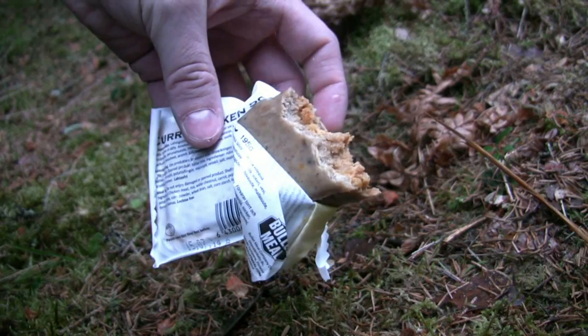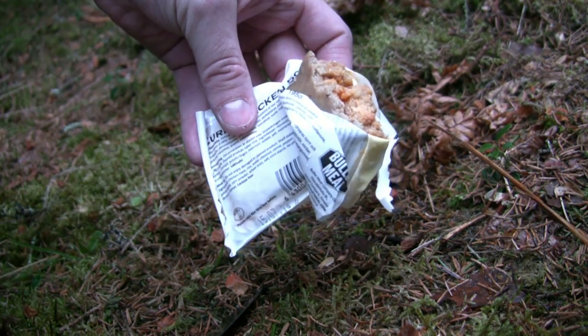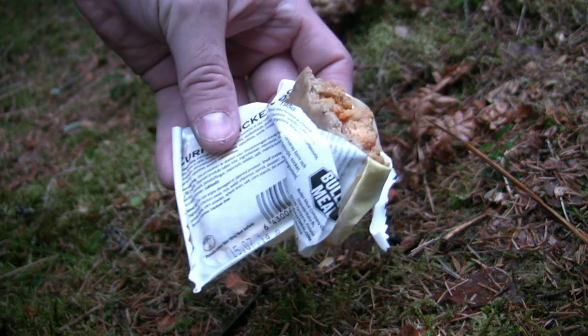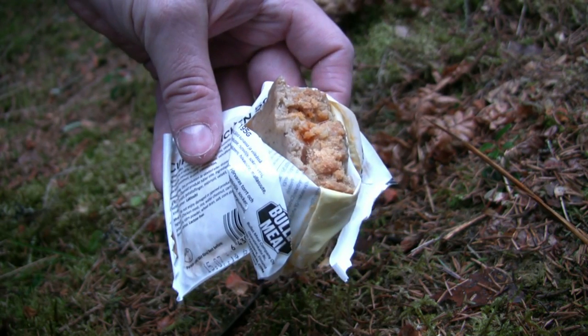After I have finished this, I'm starting to head back to home. My battery is almost dead, so I'm gonna shut off the camera and double time it back to home.